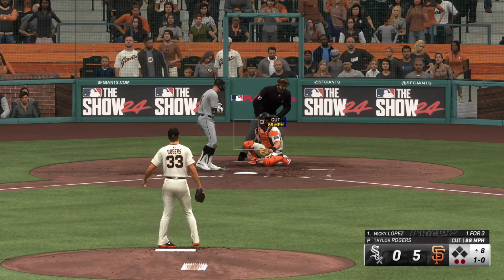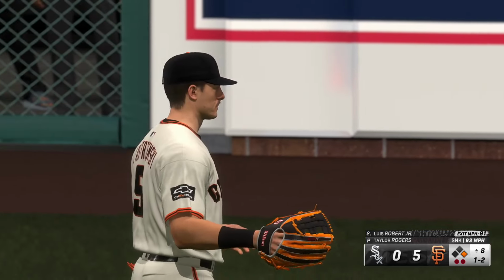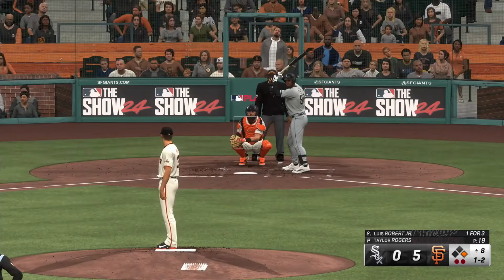Step off, throw to first. Back standing. He's in there safely. Lopez, the runner at first with two gone. And foul ball. Here's a 1-2. Swing and a miss. Struck him out. That's the third out. So one left for the White Sox, still looking at that 5-0 deficit.